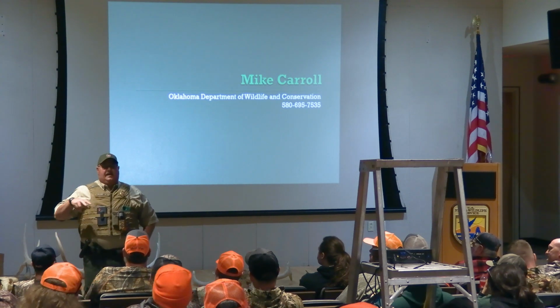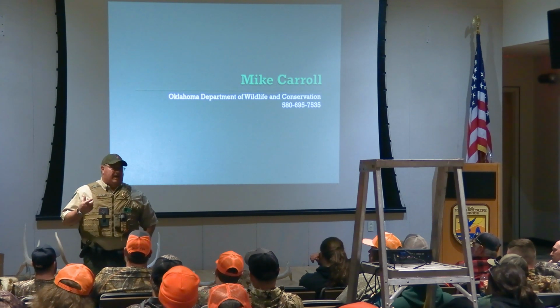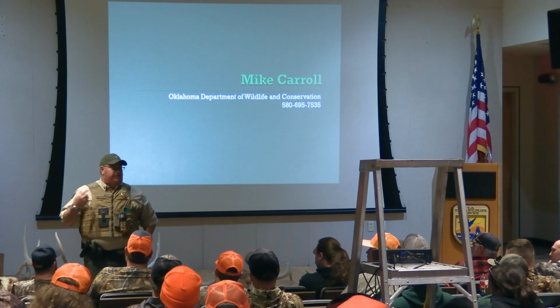The two most common violations we have out here are doubles and spikes on a cow tag. Somebody in this room is going to shoot a double.